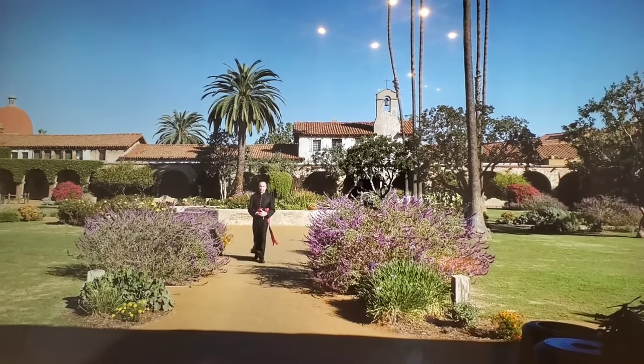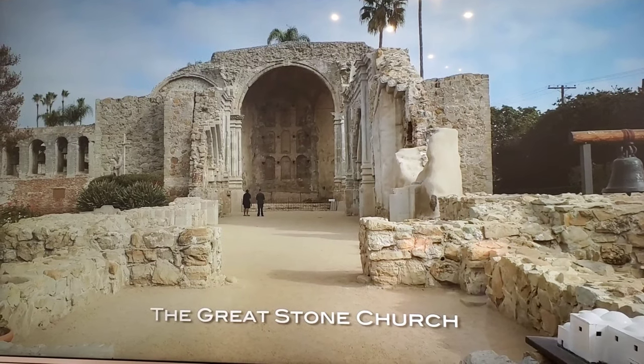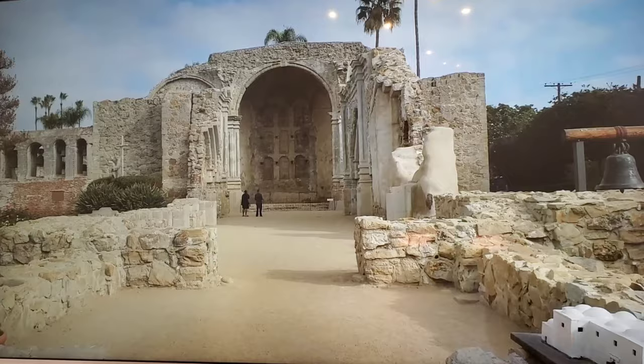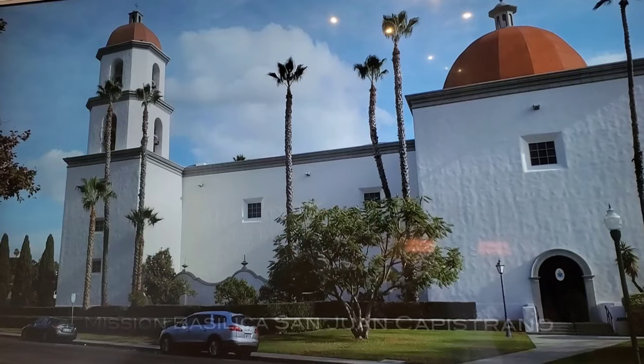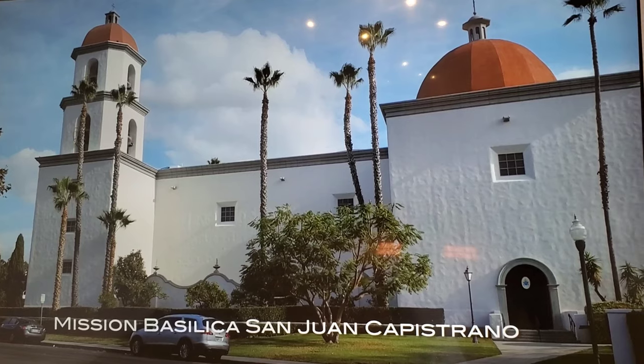And also the sense of history. The first thing that hit me when I walked into the Great Stone Church was the connection to the Basilica and the efforts that were made in the 1980s to build a church on the property, outside the historic mission, but on the property that's part of the parish church, that is a replica, but about a third bigger, of the Great Stone Church. And then looking in the Basilica and saying, okay, this is where this is, and this is where this would have been, or is, in the Great Stone Church.